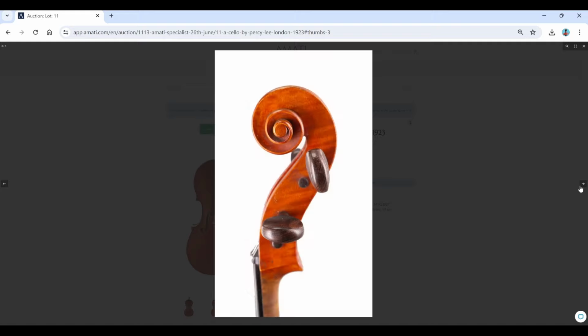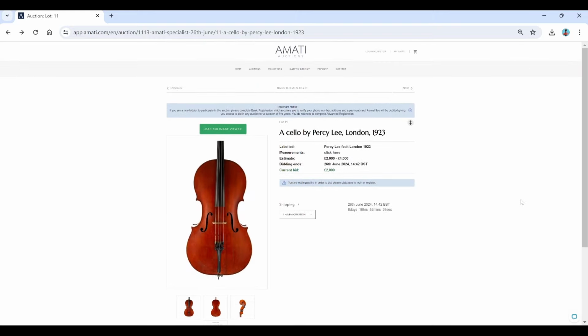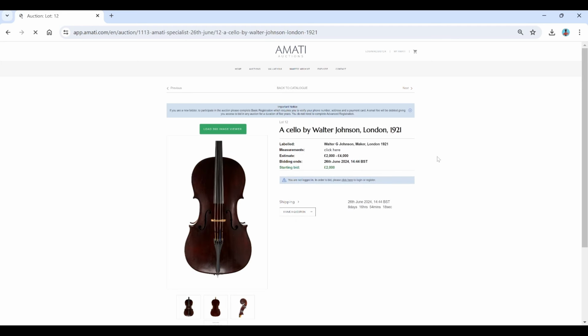Once again, no idea who Percy Lee is, to be honest. Probably just offended someone now. But anyway, it looks like quite a nicely made cello. It's got 2,000 bid on already, 2 to 4, so interesting. I need to look up that maker.